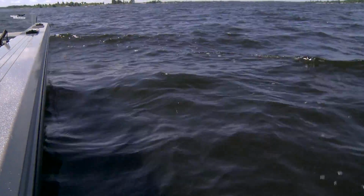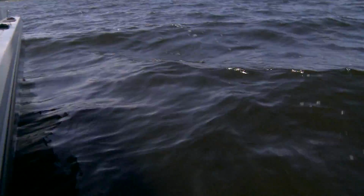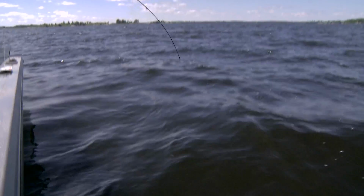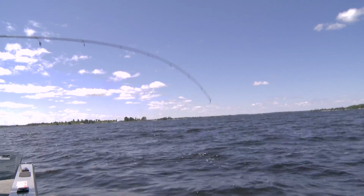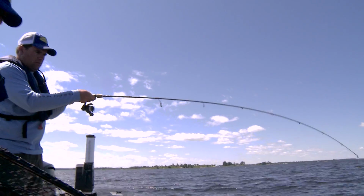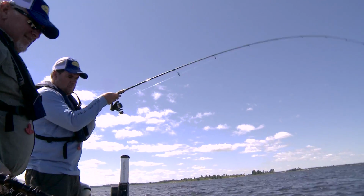Don't you just love that? That's a good feeling, isn't it? It is. You just hold that rod and all they do is pull. Yep, absolutely. Get a glimpse of her. Yeah, a little glimpse. There's a lot of nice fish in here, though, isn't there?